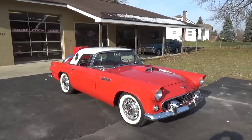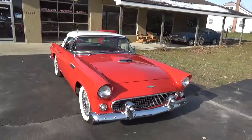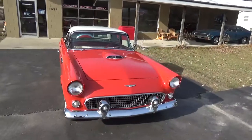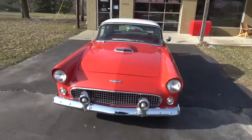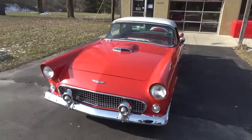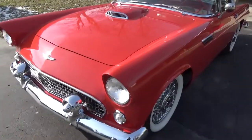Today we're checking out a super nice 1956 Thunderbird. It's been redone in its original Fiesta Red, white top. Super nice car, guys. Car came out of California.